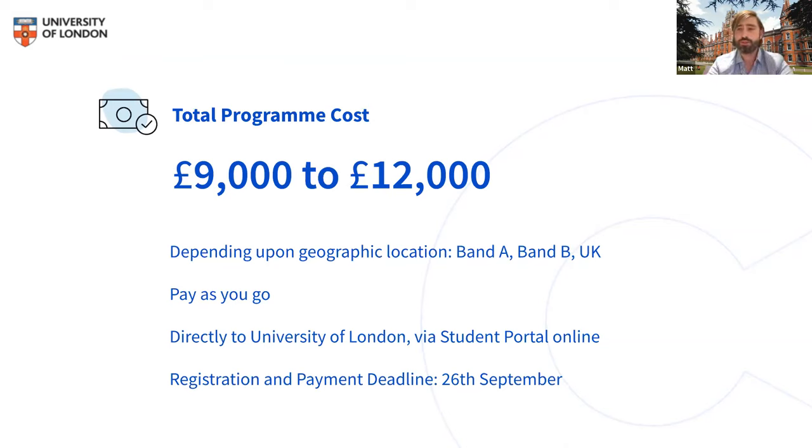But most of our students will decide to go pay as you go, which means it would be £750 for a band A country and £1,000 per module for a band B country. And then the dissertation, which is 30 credits, not 15, would be 1,500 for a band A country, or 2,000 for a band B country. It's paid directly to the University of London via the student portal. In certain countries, I know there can be issues moving money out of the country through a bank payment, and it can be done in larger amounts by a bank transfer. So we also have a system called Flywire, which can help get around this problem, where you can make a bank transfer for different amounts.